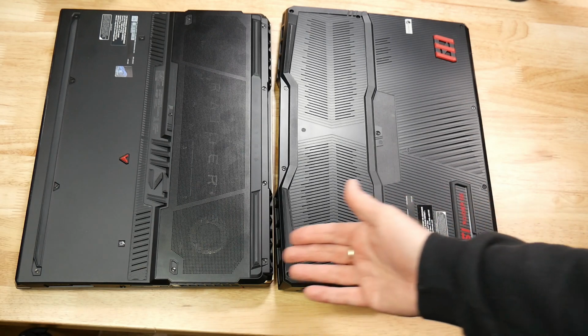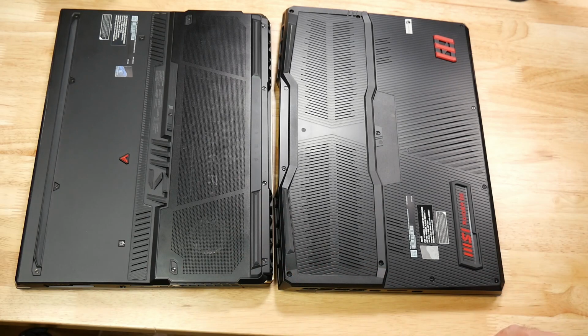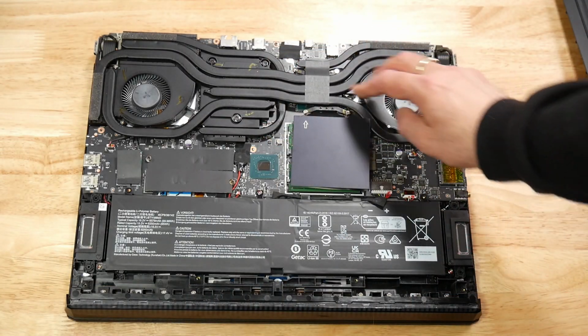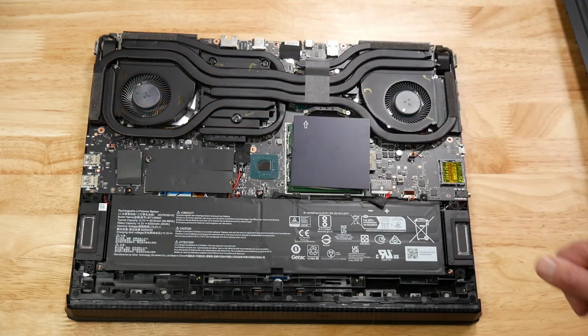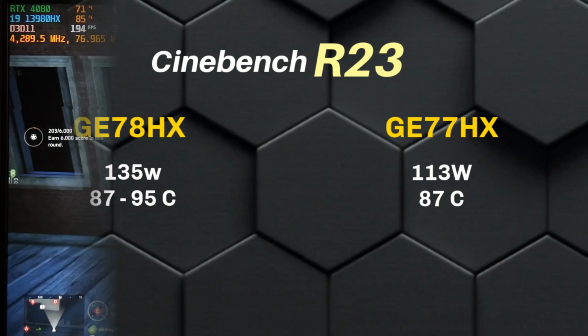Both are actually quite similar, but I do prefer the look of the GE78HX, as you can see radar engraved in the air intake grille. The GE78 has 6 heat pipes versus 7 on the GE77, and also moves to a shared heat pipe design. That should help cool the CPU in CPU only tasks. Now in Cinebench R23, the GE78 was using 135 watts and was around 87 to 95 degrees Celsius versus 87 degrees using 113 watts on the GE77.